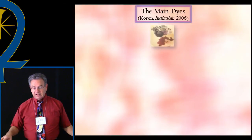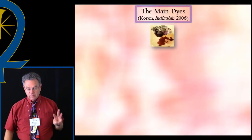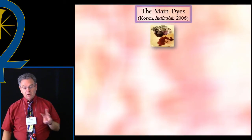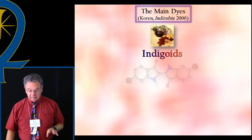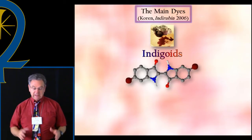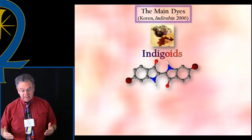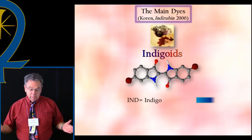But of all of the 10 dyes that I just showed you, there are 3 main components, 3 main dyes in this particular purple pigment. Those are the most important. And they're called the Indigoids. And I published on it in 2006. And the 3 main indigoids, and I'm showing you right now the molecular skeleton of an indigoid based on indigo. You have indigo in there, which is a blue color.